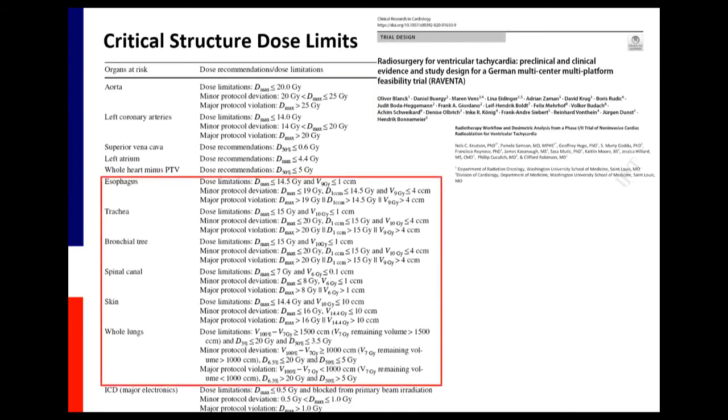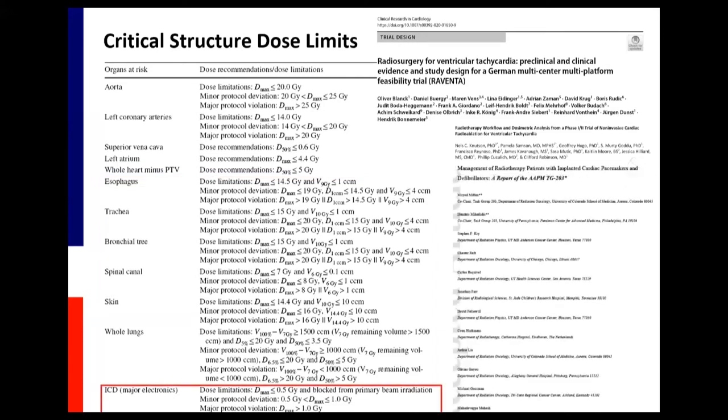There's a lot of data out there that we know from single fraction treatments. And actually, these are for VT patients that's mostly far away, but some cases are near the stomach. So we have to be careful there. And for ICDs, the electrodes are fine. There are not really any issues with treating the electrodes with those.